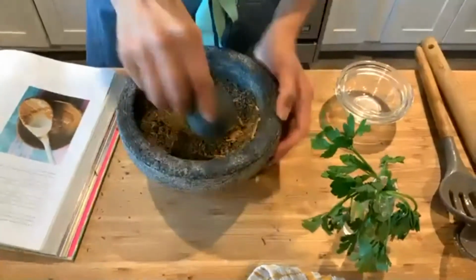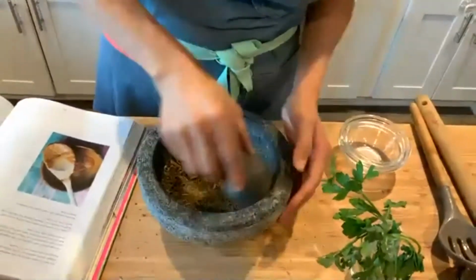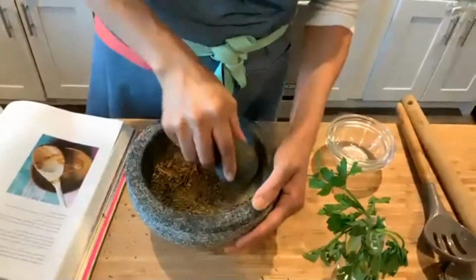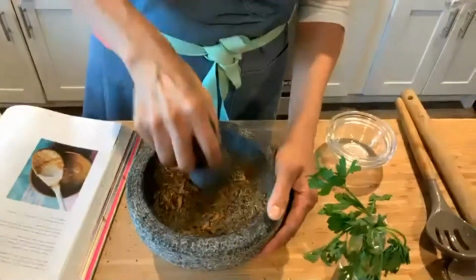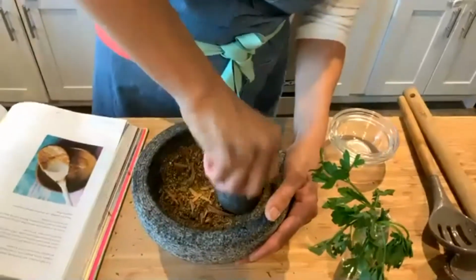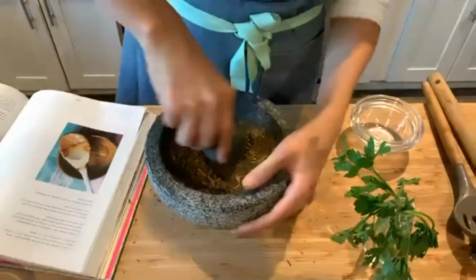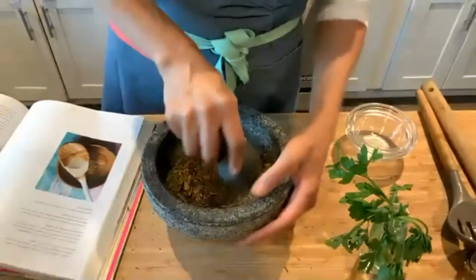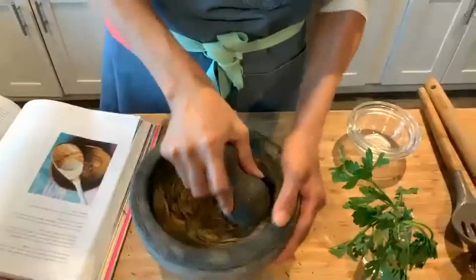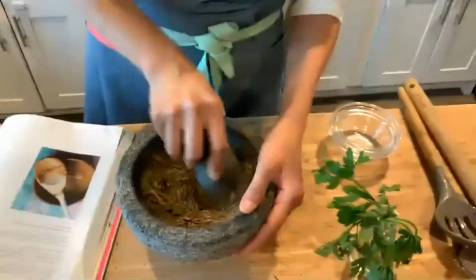And again, this is a mole estofado that we're making. And no dried chiles, which I think might have caught people by surprise, because when people think of mole, they probably think of hundreds of chiles. And chocolate. And we don't have either of those two in this mole. But this is a mole that you can just make. It's fast, it's easier to make. And I just encourage you to make this for your family every so often.